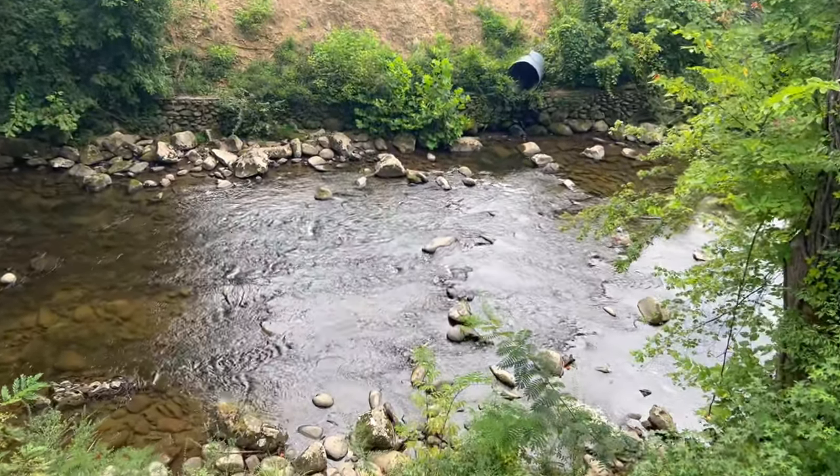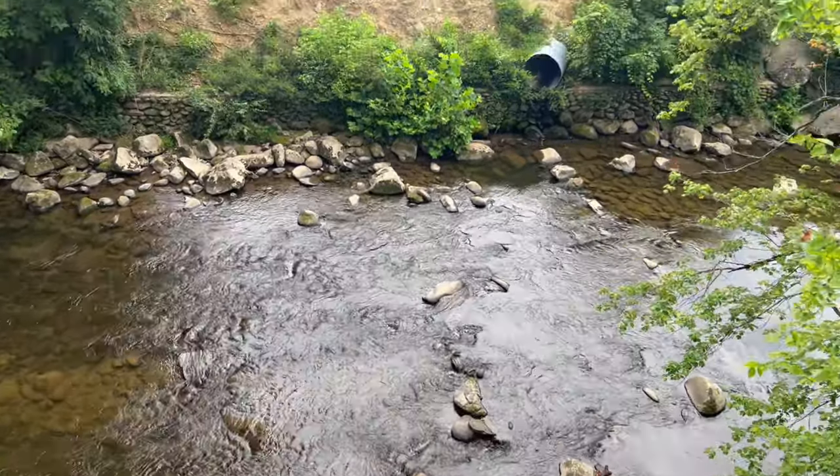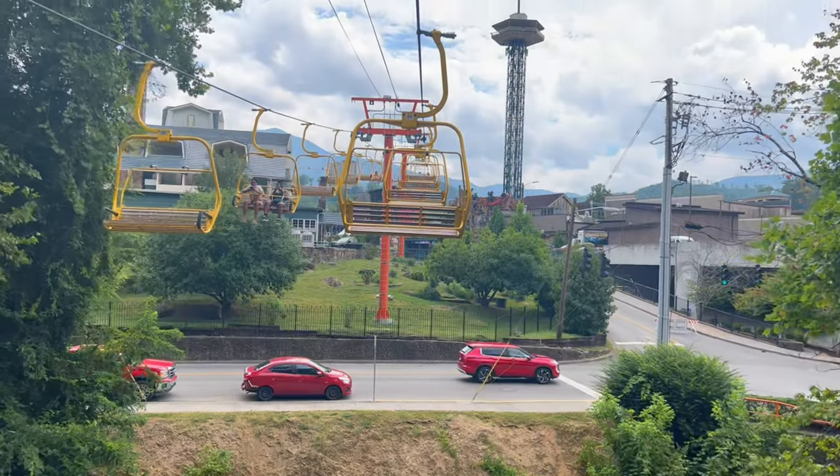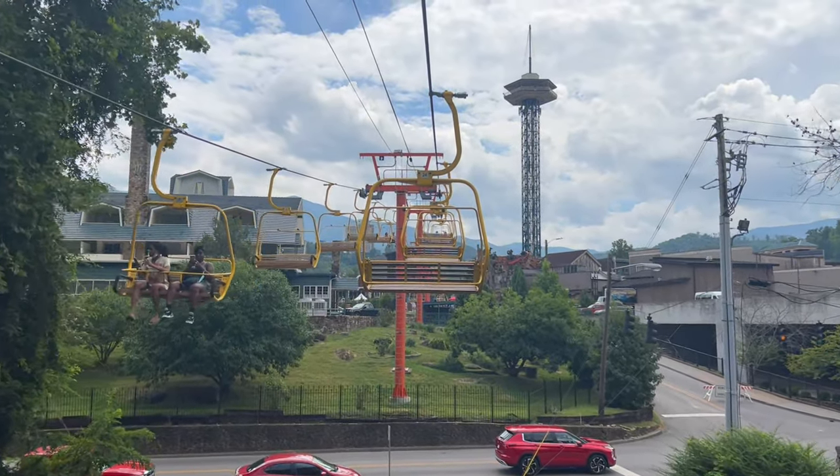I'm pretty sure this is the same creek that runs behind our hotel. Yeah, I think so. I think I saw that there were a few though around. Could be. They're probably all connected though.